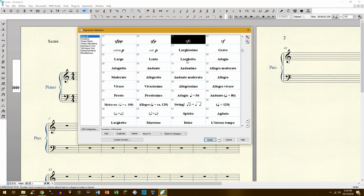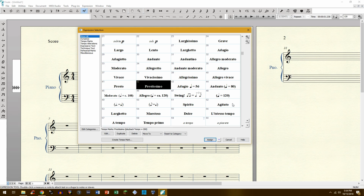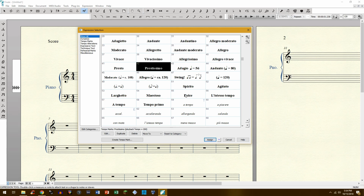So Finale before, if you're not familiar, had probably about a dozen different, very generic default tempo markings. And it looks like what they did, if I'm not mistaken, is they're starting with the slowest tempo and working up to the fastest tempo, which looks like Prestissimo. Huh. Now, I think that is a really useful feature instead of it being alphabetical, and I'm not quite sure if it was before, but most definitely this is a nice change. Spirito agitato. Like, this is nice. I don't have to look up in a dictionary to figure out what's what. This is good.